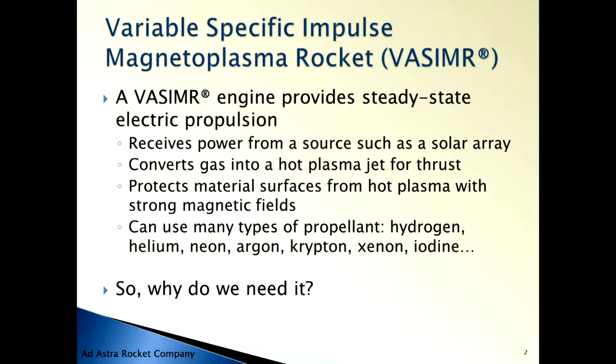A lot of people say we have to be nuclear. No, we don't. We can be solar. It basically converts gas into a hot plasma jet to produce thrust, and it protects the material surfaces from this hot plasma by using strong magnetic fields. That's one of the unique features in the magnetoplasma part of the name.